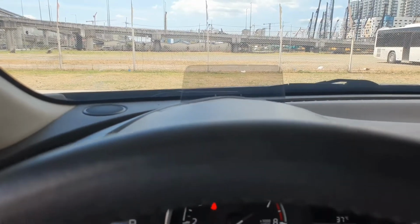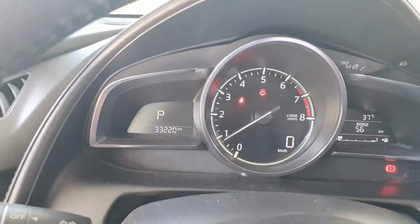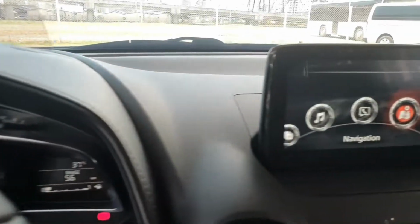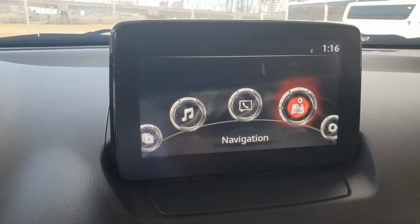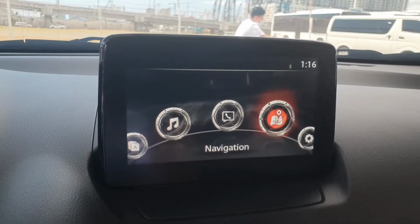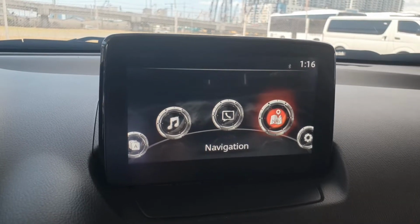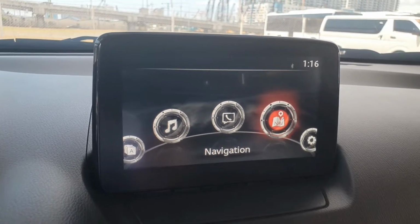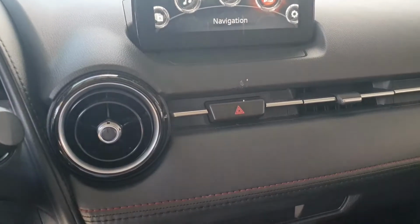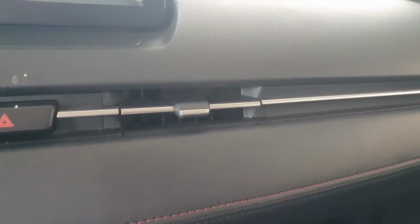And currently the mileage is 33,220 kilometers. We have a very clear and crisp display for our Mazda signature infotainment system with lots of functionalities. It is touchscreen, very intuitive. We have a combination of circular and a bit of rectangular air vents that look really nice.